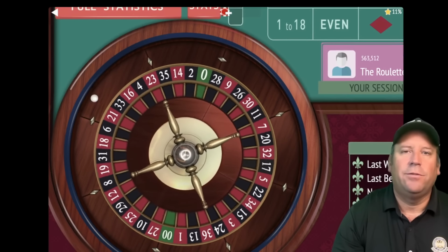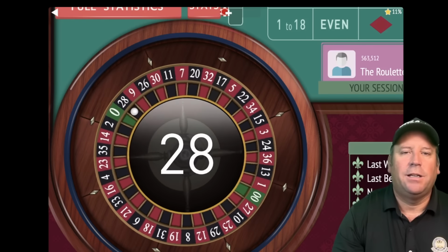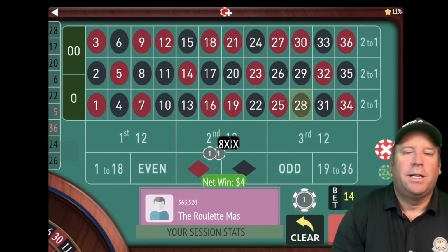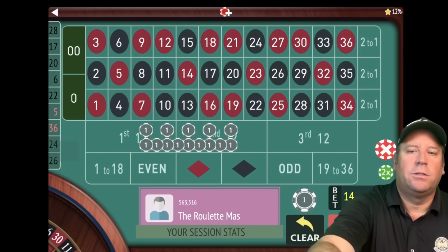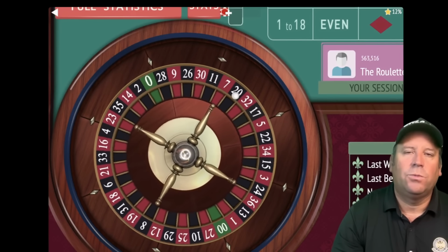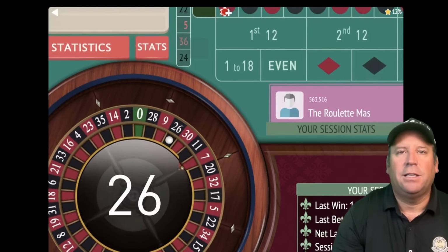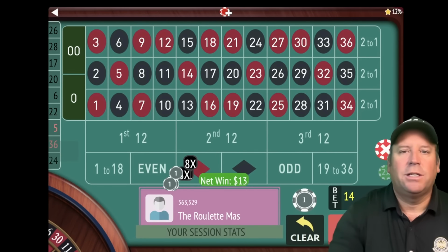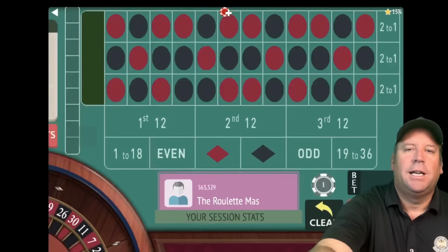Obviously, jackpots are even better when the bets get higher, but any win is a good win, and that's a 28. That's a $4 win. We'll take it, and we're up $81. No more bets. All right, let's rebet and spin. And as we go through the partial wins, partial losses, jackpots, and all that good stuff, I'll show you how to deal with each situation. And there's another jackpot win of 13. We're up $94. And let's go ahead and spin.